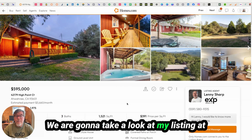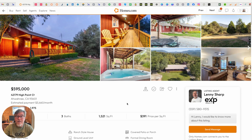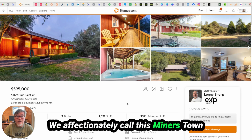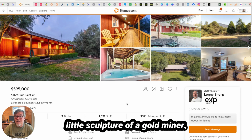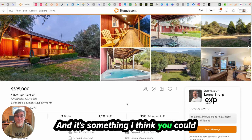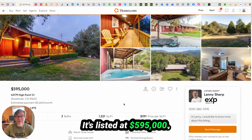We're going to take a look at my listing at 42179 High Point Court in Ahwahnee. We affectionately call this Miners Town because it's got a whole miners theme. There's outbuildings, there's a little sculpture of a gold miner, and it's something I think you could lean into with your Airbnb listing. It's listed at $595.